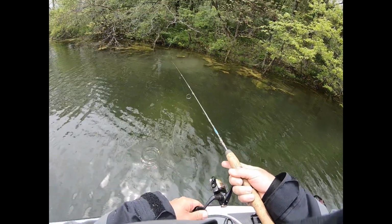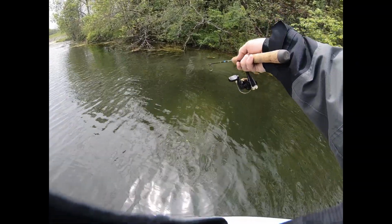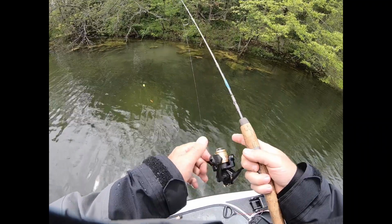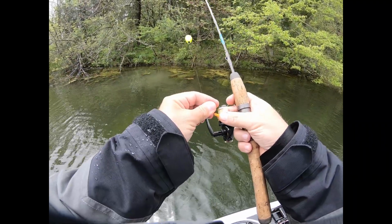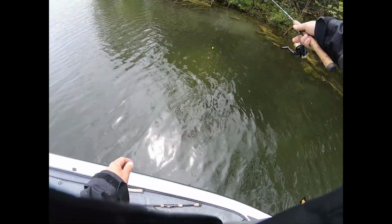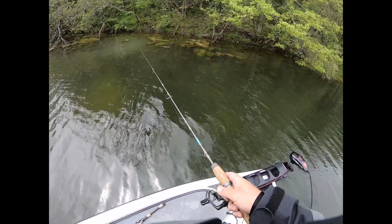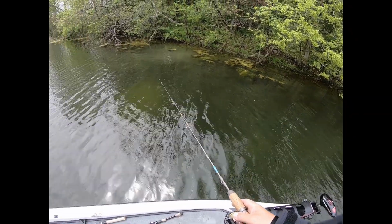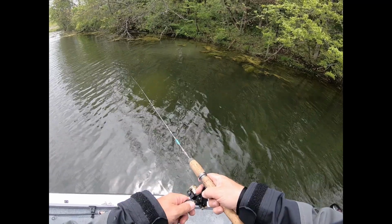If y'all are looking for bluegill beds, I don't know if y'all can see this right here. There's the little muddy spot right there. And I think what's happening is those fish are up there fanning them out. And they're making the water a little muddy right there.